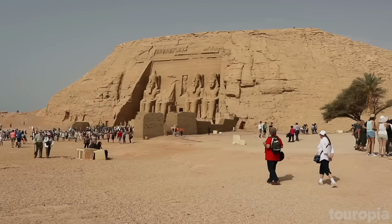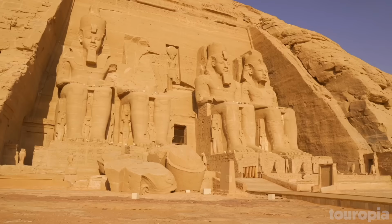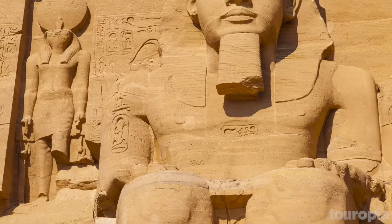Number 3. Abu Simbel. Counted amongst the most majestic monuments in Egypt, Abu Simbel consists of two massive rock temples on the western bank of Lake Nasser. The twin temples were originally carved out of the mountainside during the reign of Pharaoh Ramses the Great in the 13th century BC as a lasting monument to himself and his queen Nefertari.